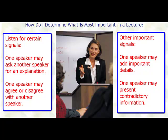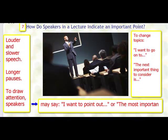Now other important signals are one speaker may add important details. A speaker may present contradictory information. So by listening for these signals in these conversations or lectures, it helps you focus on what is most important. And of course, the most important things in the lecture, that's what you're going to be writing down in your notes. Our final question concerning listening and note-taking is this: how do speakers in a lecture indicate an important point?